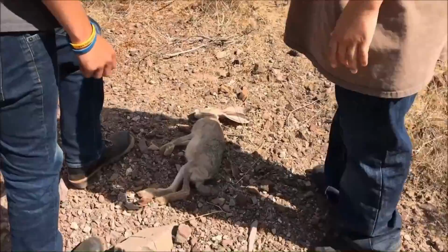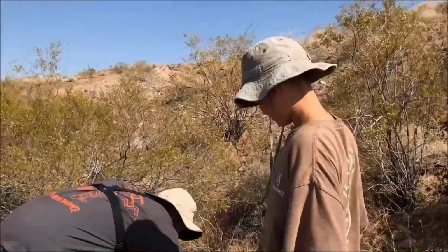Number four. Nice Tony shot. Tony got one, Adrian got one, Julian got one, and now Tony got another one. Nice. Oh yeah. It's a fat one.